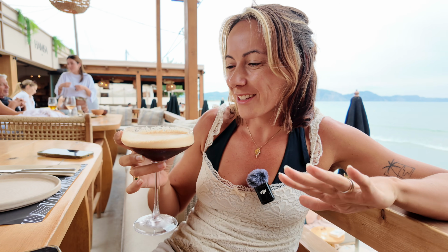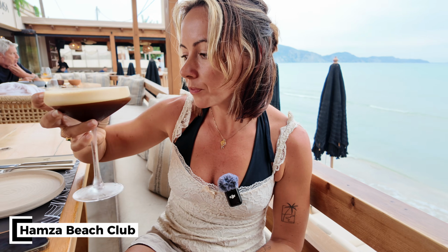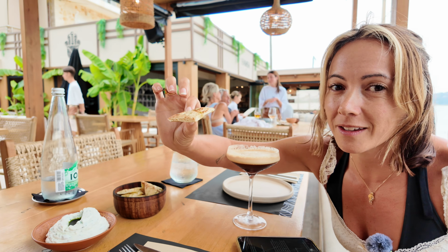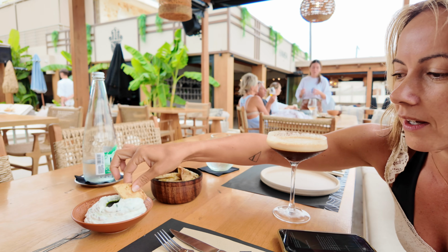Are we on? So we are at Hamza Beach Club, and I think it is really, really lovely. A little bit bougie, good tunes, great espresso martini, and we're just going to have a little bit of a live tasting of this. It looks like good pitta. It's hot. Whoa, can't go wrong with that.